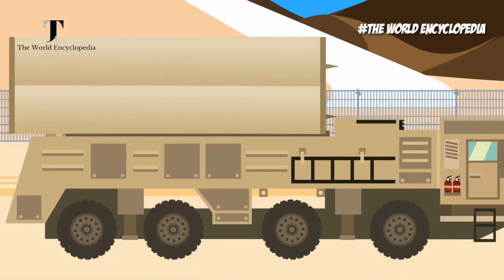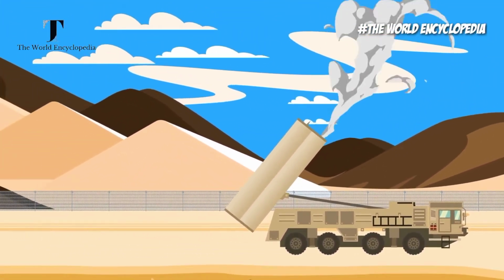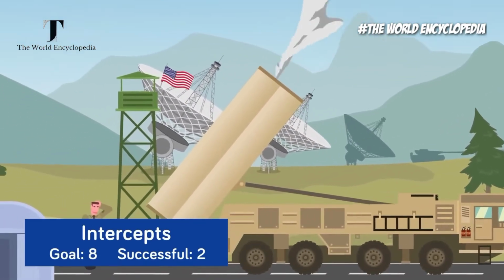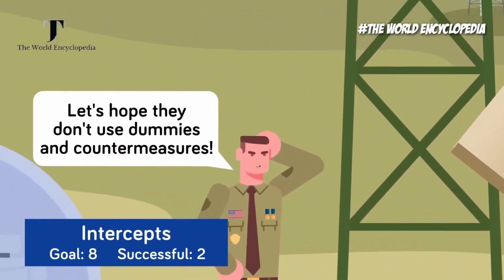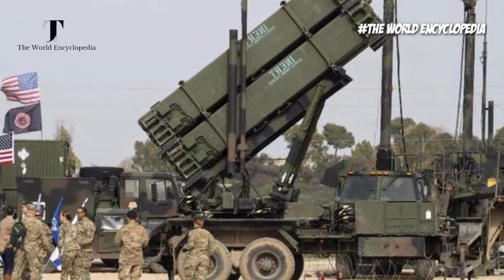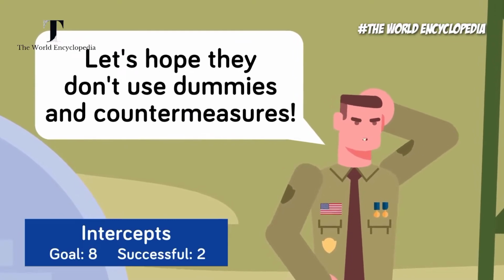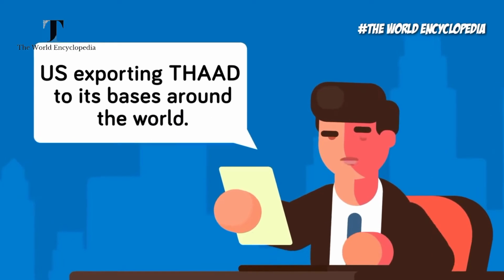At first, THAAD failed miserably, scoring only 2 successful intercepts out of 8 tests. However, as the technology matured, the success rate increased to nearly 100%. Though again, the system has been criticized for not tackling realistic threats, making full use of dummies and countermeasures. This hasn't stopped the system from being exported to U.S. bases around the world, and even for use with partner nations such as Turkey, the United Arab Emirates, where it intercepted a Houthi ballistic missile in 2022, South Korea, Romania, and Israel.